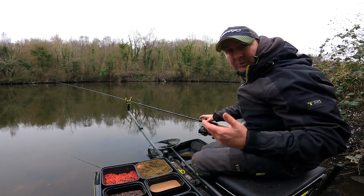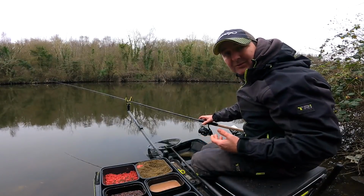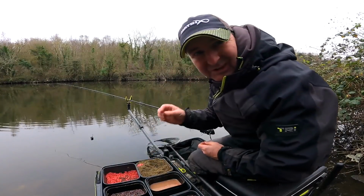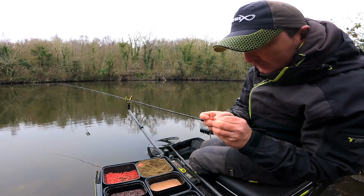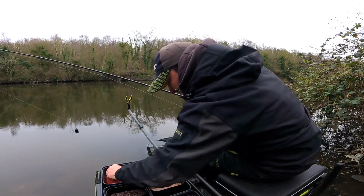If those fish are cold, which they are, and they're very wary, I don't want to keep crashing that feeder in. So I'm just going to be very patient, just keep doing what I'm doing. Well, it was a tiny little indication, and I just came off it. I think it was foul hooked, I really do. It wasn't a big fish, but I'm sure it was foul hooked.